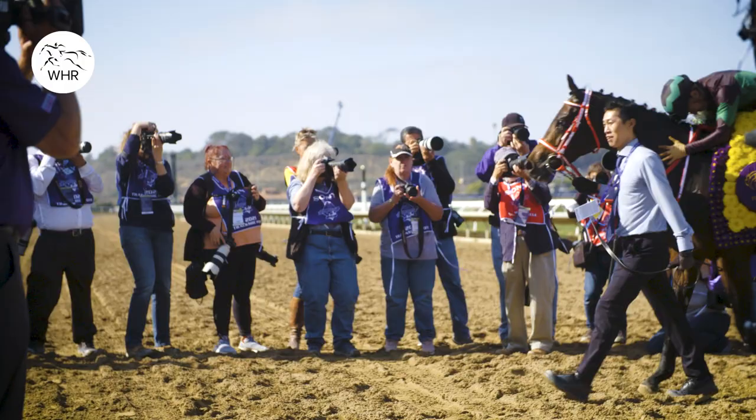I got into photography because I wanted to come to the racetrack. I was drawing horses and I was like, this takes way too long to draw horses. So I was like, I'll probably pick up a camera. And I picked up a film camera and started shooting a little bit. And I was like, well, this is a little bit easier. I had kind of an eye for it.